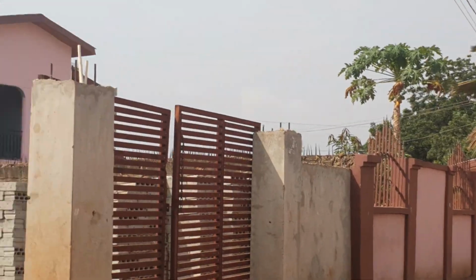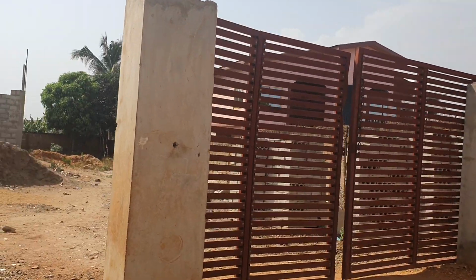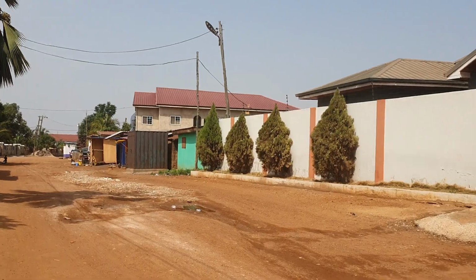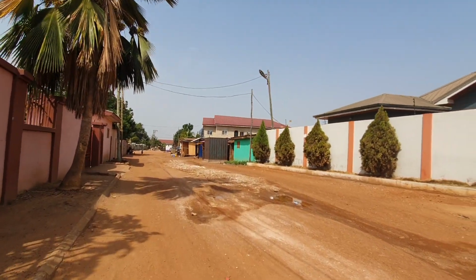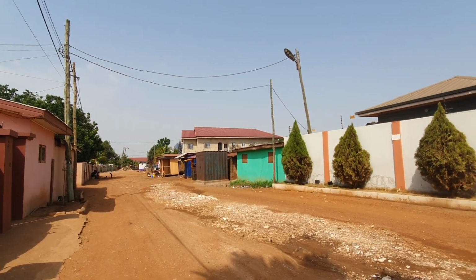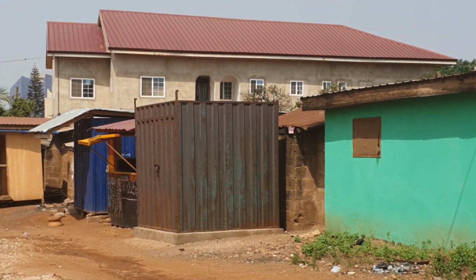You can see over there. You see the kind of houses that are built here. Someone having a... So basically that is the area and how the area looks like. Very big this thing there. I don't know if it's a church or what.